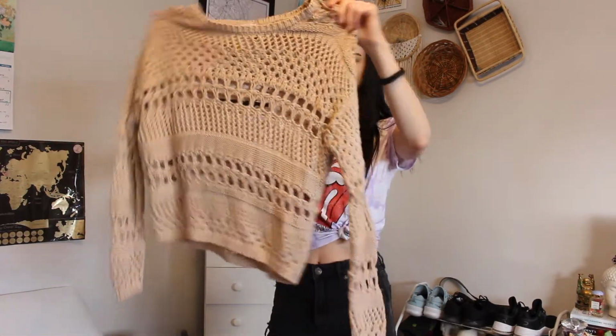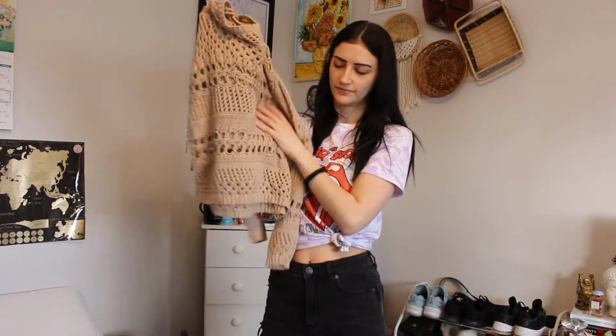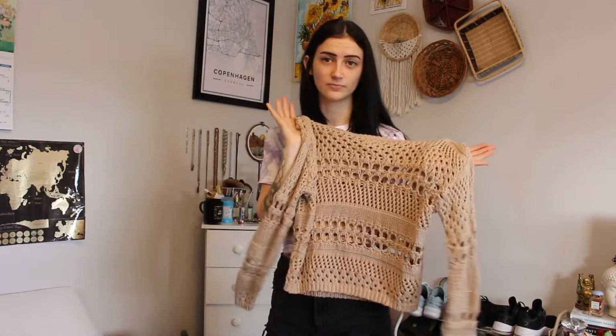I really like the holes and how it's not fully holey, but there's enough. The colors, again, really cute, neutral. This would be a good transition piece from fall to winter, even, and winter to spring. So again, real good piece. It's soft, but it's not super soft, you know what I mean?